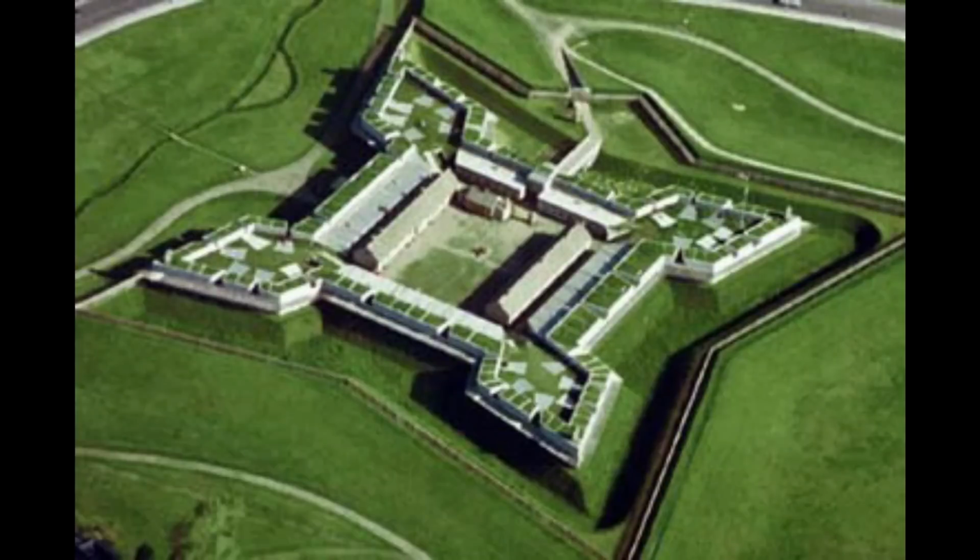The construction of the Erie Canal was said to have started on July 4th of 1817 in Rome, New York, where Fort Stanwix is located, said to have been built in 1758 by the British. I'm going to end this video here at the Star Fort Stanwix.